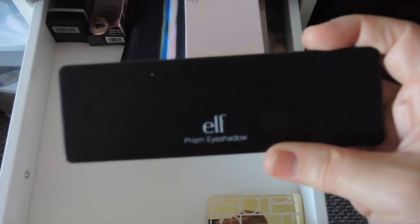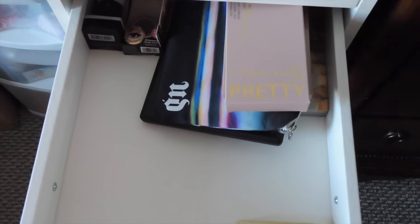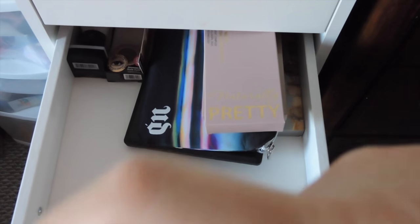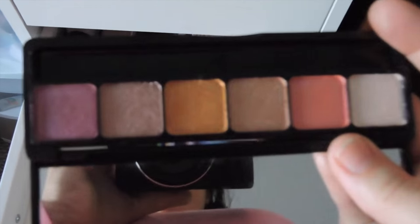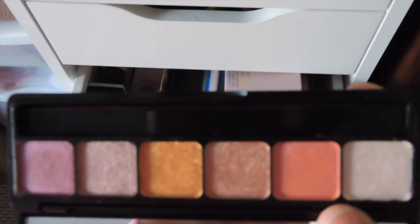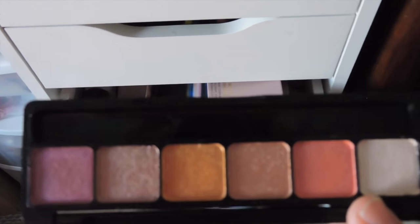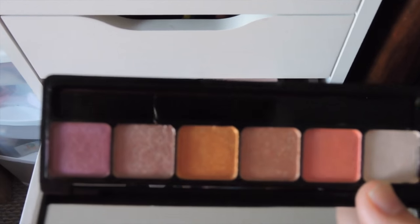I have another e.l.f. Prism eyeshadow palette, and this is in Sunset, and this was a gift from Aggie to me in one of our swaps. And of course, like usual, I never remember which one it was. It was Christmas or Valentine's, I don't know. And this one is just absolutely beautiful. There are no words to explain how beautiful this palette is. So I'm going to be keeping this one because I absolutely love it.